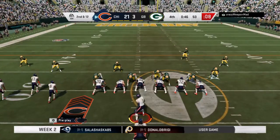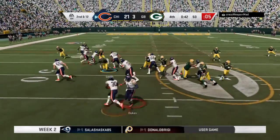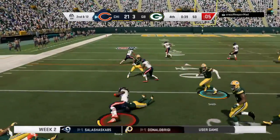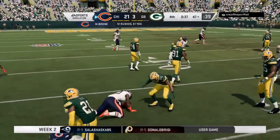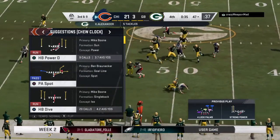Watch the safety creep. They'll keep it on the ground. Boom. And he's going to be stopped up at about the 47-yard line. And the tackle there by Quan Alexander.